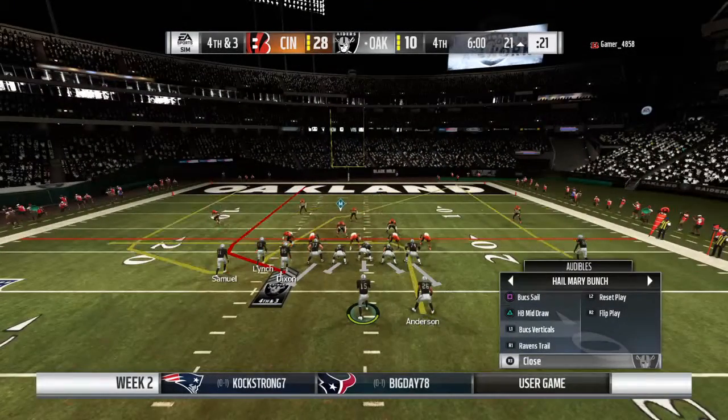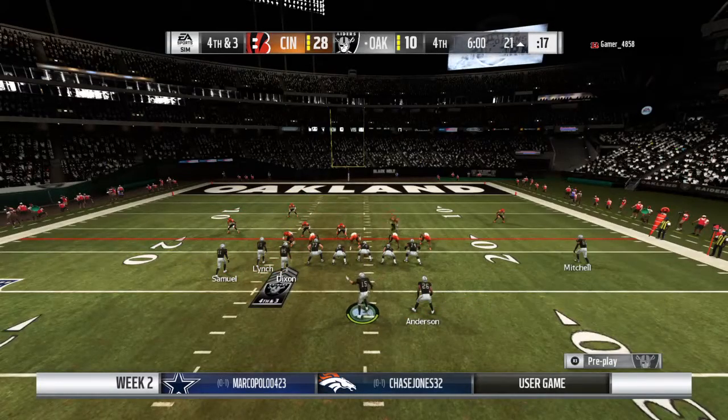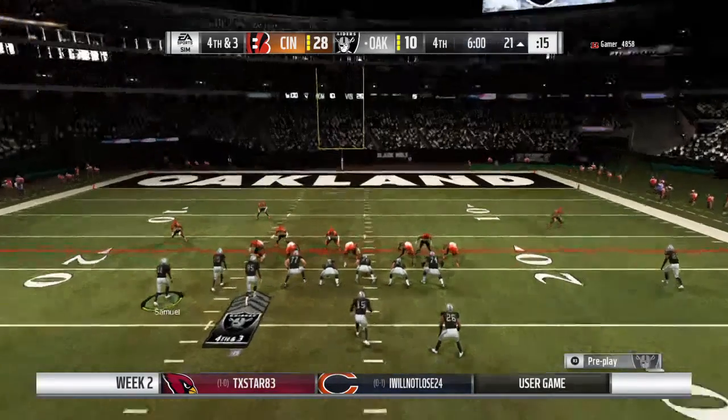Green 39. Green 39. Ace. Ace. Left, left, left, left.